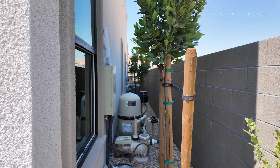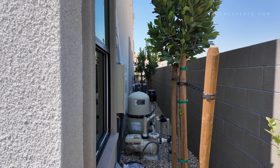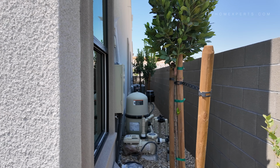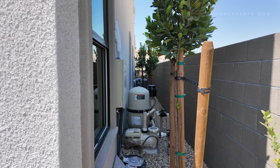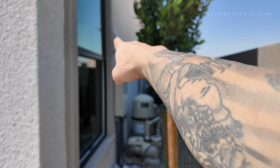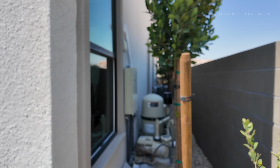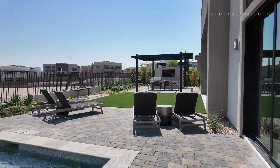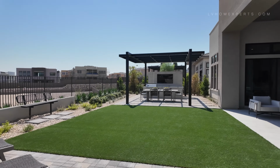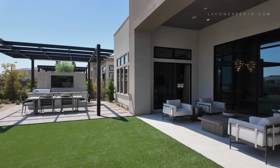So we got the pool pump, we got 2 Lennox AC units. I believe these are gonna be 14 SEER. We got the Pentair pool pump. All this should be connected through your mobile app, which is, we have a signal right here, which is really nice. That is an extra upgrade feature to have, but something I definitely would use or get.